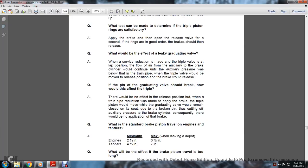Question: if the pin in the graduating valve should break, how would this affect the triple? There would be no effect in the release position. When a train pipe reduction was made to apply the brake, the triple piston would move, while the graduating valve would remain closed on its seat due to the broken pin, thus cutting off the auxiliary pressure to the brake cylinder. Consequently, there would be no application of the brake.